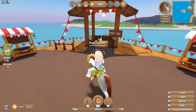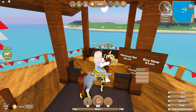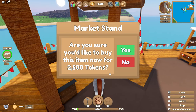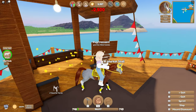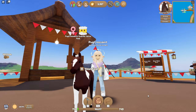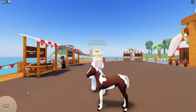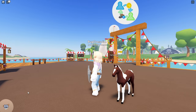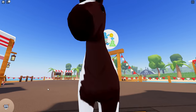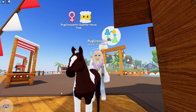Okay, everyone, here is our next market. We have a quarter horse with a legacy coat, and I don't have this legacy coat, so I am immediately going to buy now because that is a steal. Let's go ahead and take a look. Oh, it's so cute. I love the legacy coats, especially the bays. I think the bays and grays and blacks and chestnuts and all of them are so cute. Come here. Very cute. I love it.